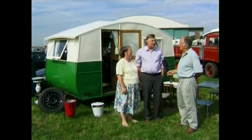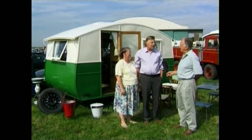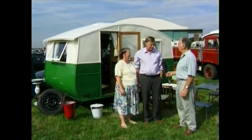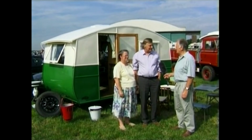I weighed her just a few weeks ago on a weighbridge, 17.25 hundredweight, loaded for the road. So that's not bad, but heavier than you might think for a small van. They're heavier than their modern counterparts, but they're made a little bit more solid. Oh, they're robust. Yes, they'll last.